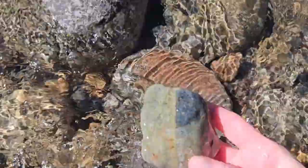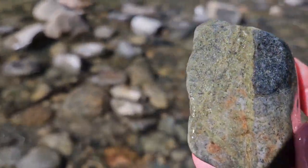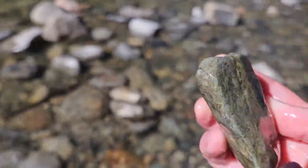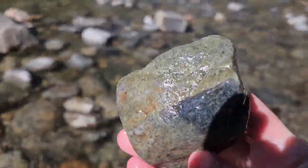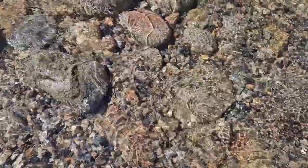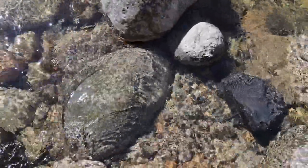Ooh, look at this one. It's kind of like Easter egg colors with the different colors in broken lines. That's kind of neat. And it's not moss on there. I don't know what that is. I'll have to put that one over in the pile that I'm not taking home. It'll be the model rocks, right? They'll be little superstars.